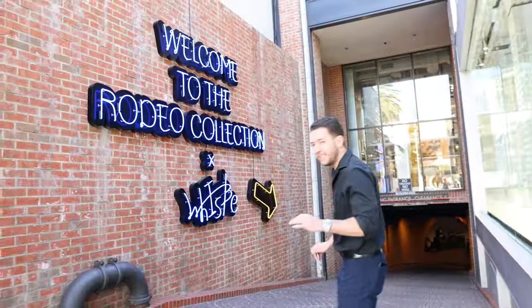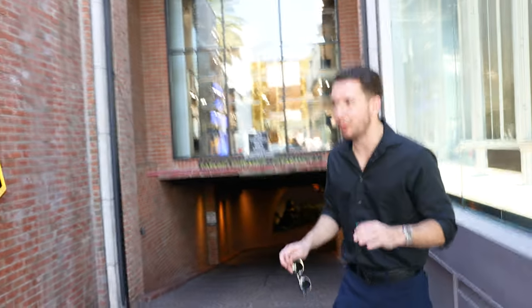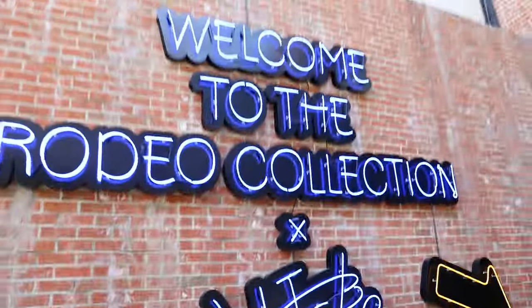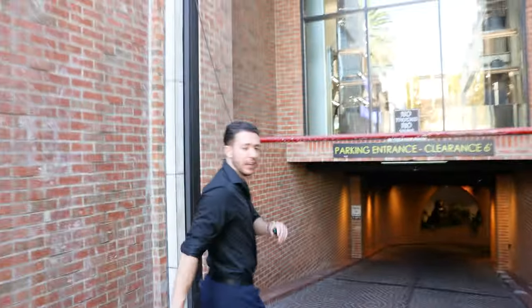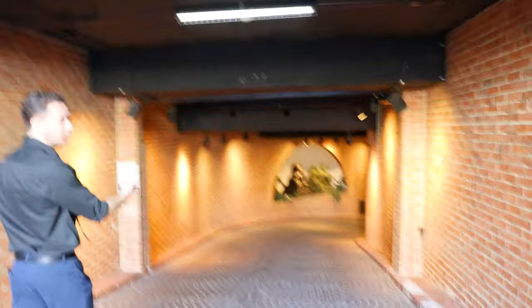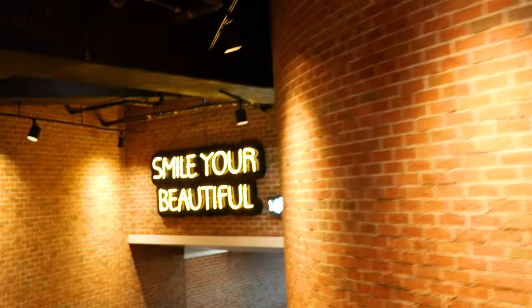355 GTS and a Lamborghini Urus. The last time we were in Rodeo, we did not know this existed, but this might be the most elegant parking garage we've ever seen, as you can see by the signage, by the brick flooring. We're gonna go down there, see if we could find anything. We're pretty optimistic that we might find a super or two. Your New York City parking garage does not have decor like this. Look at the sign. Smile, you're beautiful.